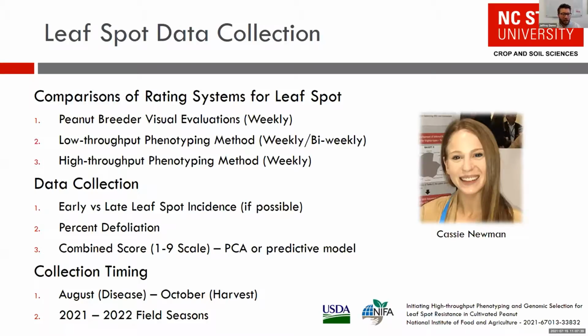Our future work on this leaf spot evaluation method is funded through the USDA NIFA program, and the next field season will be conducted by my PhD student, Cassie Newman. The work we're doing in the field this year consists of multiple ratings, timings, and data collection types, and we'll be evaluating the plots for leaf spot on the previous 1 to 9 scale. This will be done in a weekly manner.